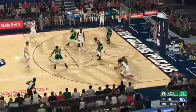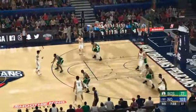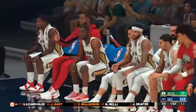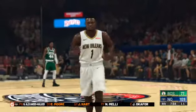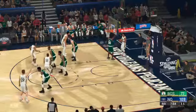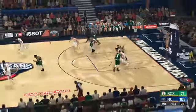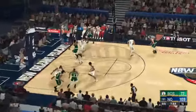To the right side. Here's Alexander Walker. They get a hand on it, and that's out of bounds. New Orleans will retain possession. Ejuan Moore, he's checked in for Williamson. On the clock, puts it up, off the inbound, rebound Boston. Poirier's got 5 rebounds tonight, and so Wanamaker will bring it up for the Boston Celtics.